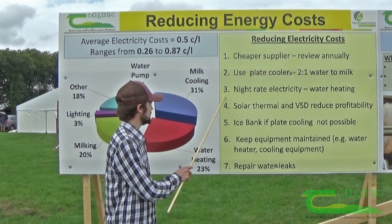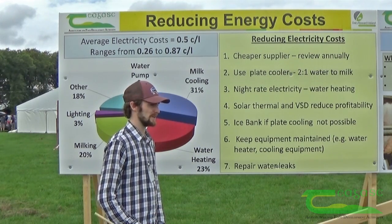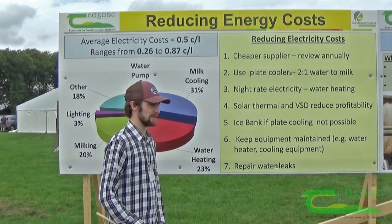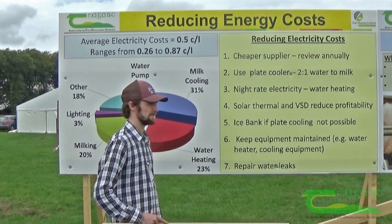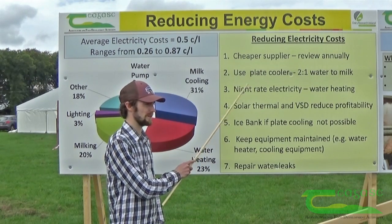The third most important piece of advice is to use as much nitrate electricity as you possibly can. This is very useful for heating water, but especially for milk cooling early in the morning. Nitrate is available till 8 AM during the summer. So if you're set up with good plate cooling, it's possible to have the majority of milk cooled in the morning on nitrate electricity.